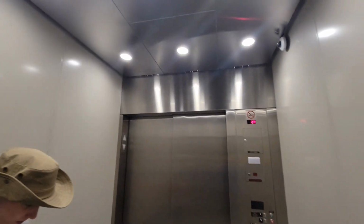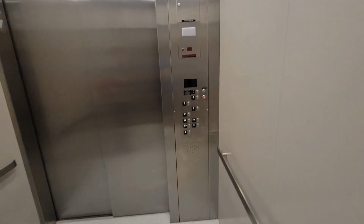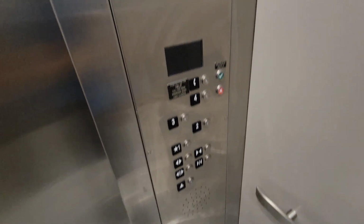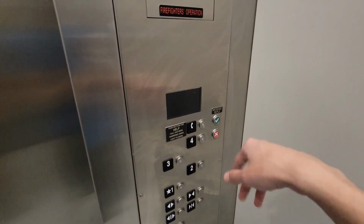Yeah, I've never seen this. Since it's an obvious medicine building, it's the size of a hospital elevator. Well, his big brother, Schindler HT. Yeah, the message. That's so cool. I've never seen that.